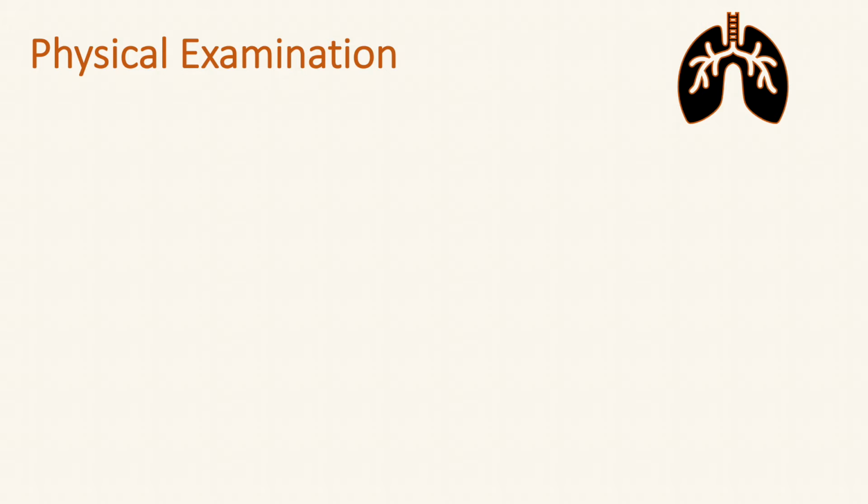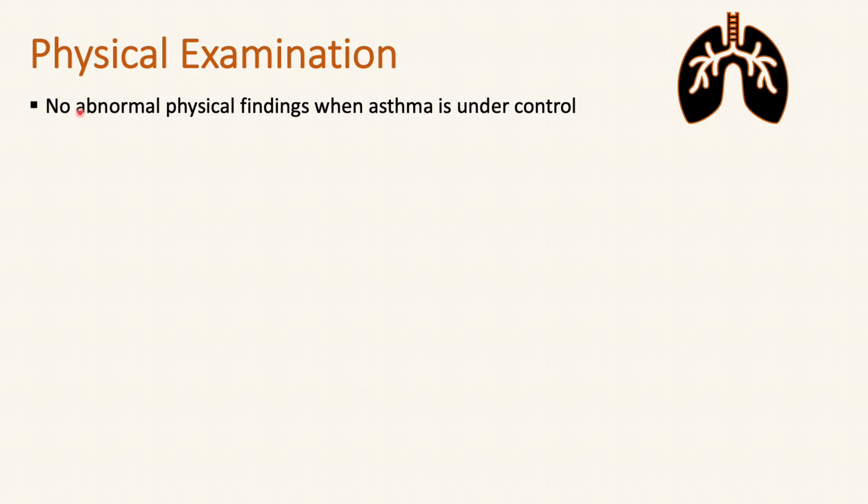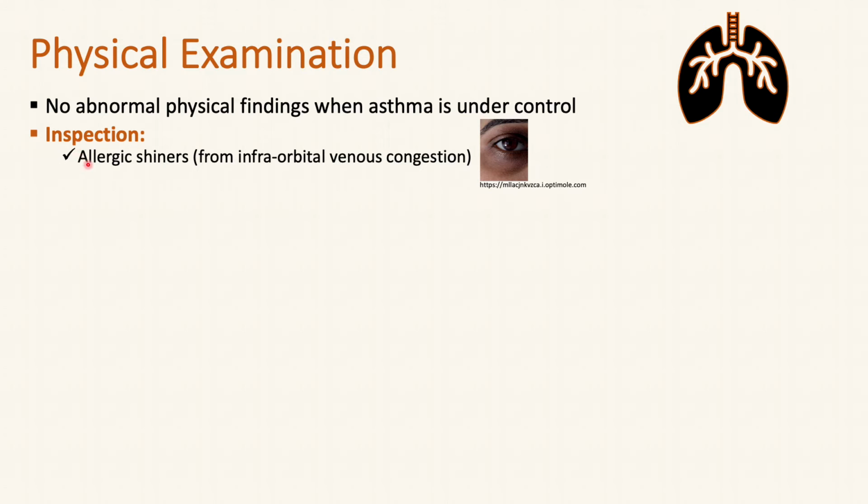What about physical examination in patient with asthma? So most of the time, especially in between the episodes and when the asthma is controlled, physical examination is basically benign, and there's not much in the way of physical examination findings. But especially in patients who have uncontrolled asthma or frequent exacerbations, there are things to look at.